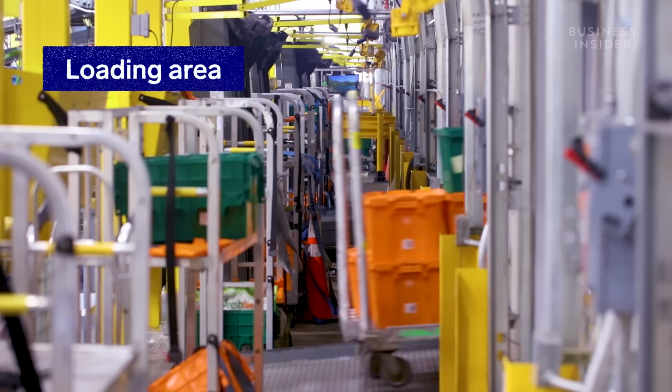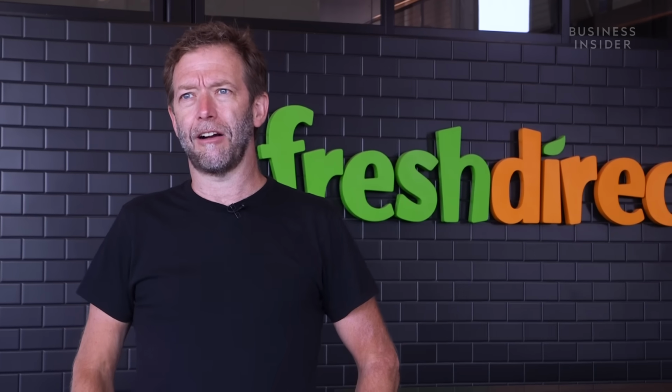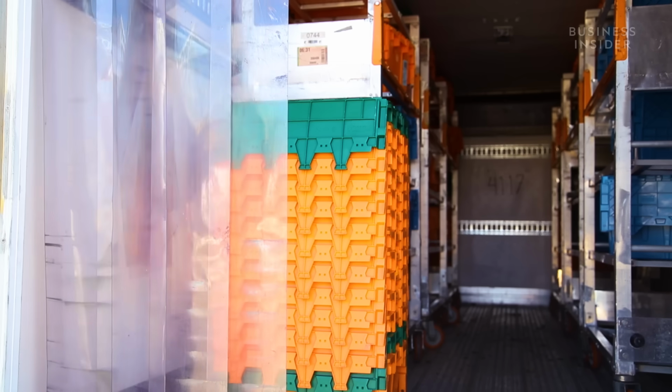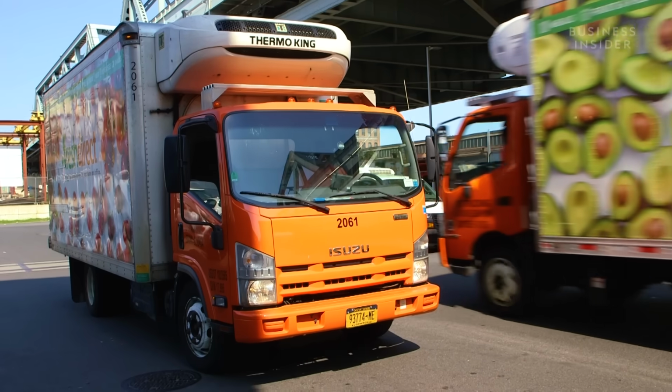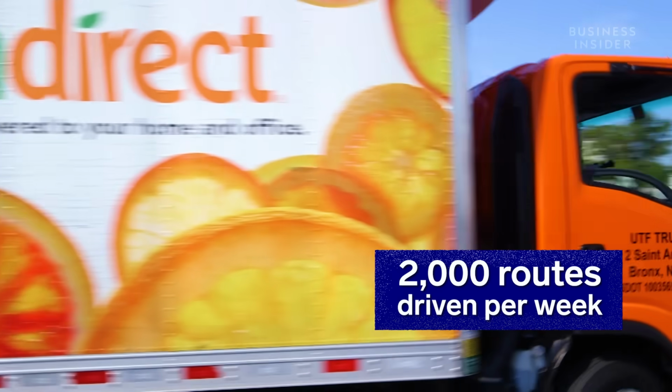It goes through one last check before being loaded on a FreshDirect truck. So as soon as the product gets here, our goal is to have it here less than 2 days and back out the door. So there's literally thousands and thousands of bags that go to shipping every hour. On the outbound side, there's over 400 trucks going out with deliveries. Those trucks run 2,000 routes each week.